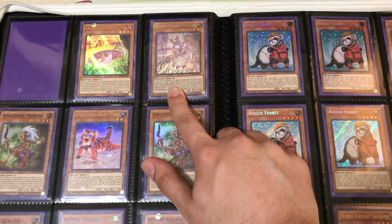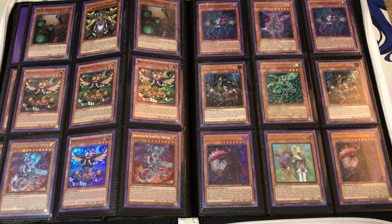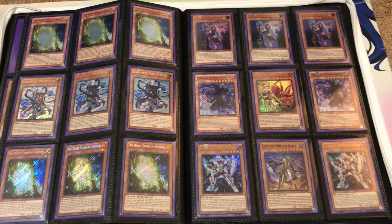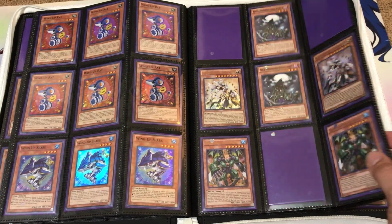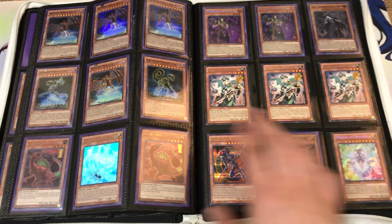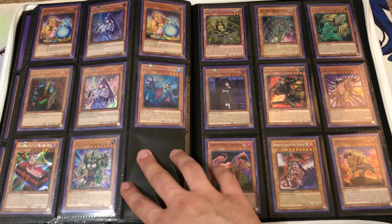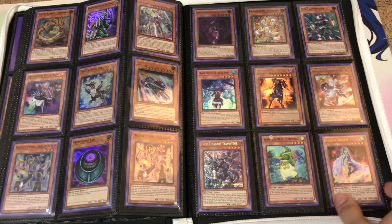I got 1 Nurse Dragonmaid left. Was able to actually sell the Kitchen Dragonmaid in the last update. Some other random Fiend monsters. The later we get into the binder, the less and less playsets we have also. But these are just Super Rare Earthbound Immortals on these pages. And some other one-ofs also on these pages.